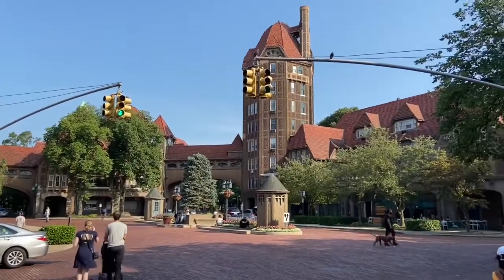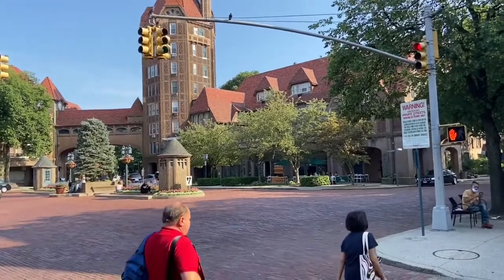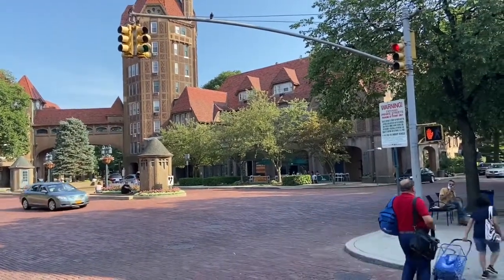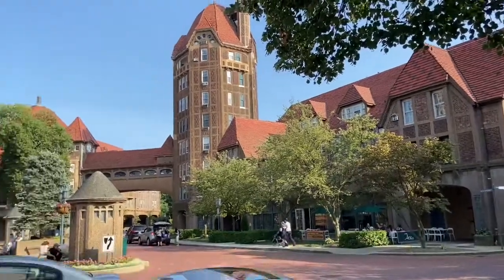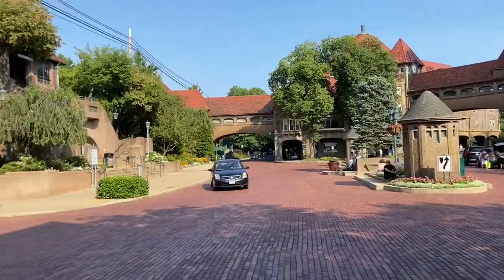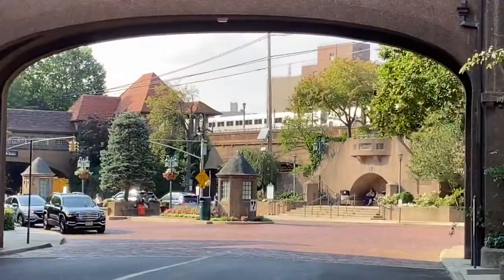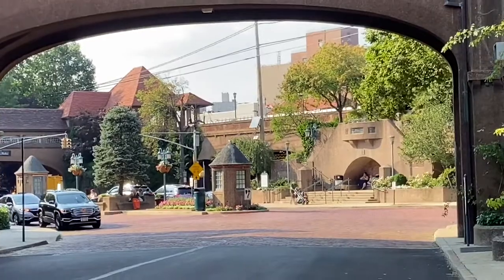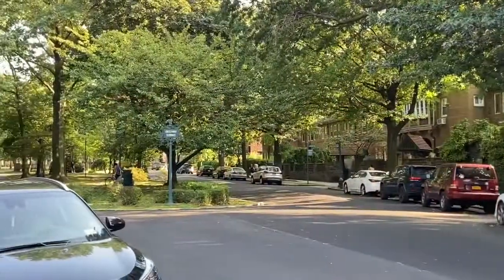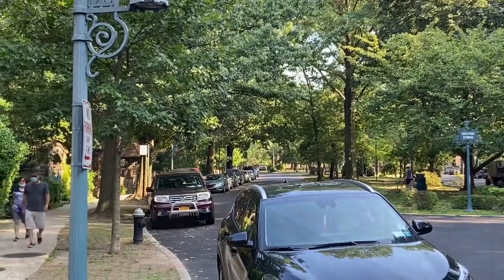The square just south of the depot here at Forest Hills looks very nice. Tudor-style buildings. It's like an English neighborhood, but I see a lot of people walking around without masks. And we missed 660 from New York to Fort Jeff. Gorgeous neighborhood.